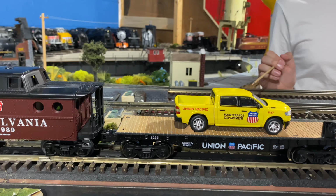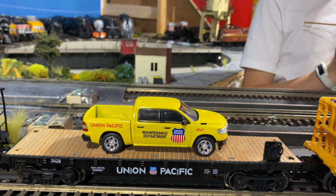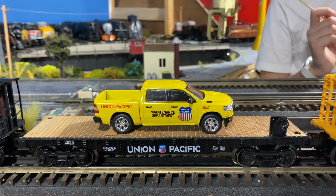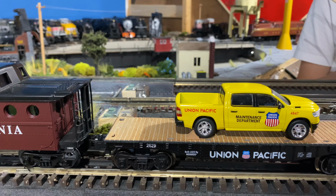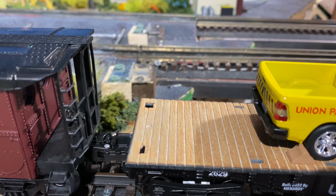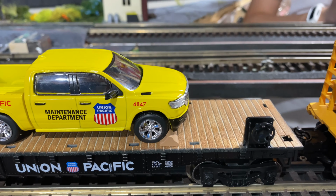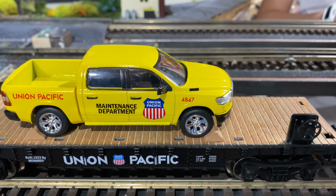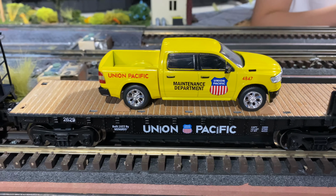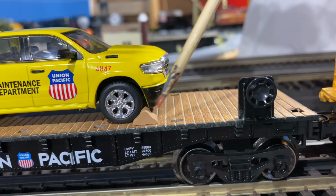These flat cars, Menards does two different flat cars basically. This is more like the 027 kind of style. And they also do a scale size one, which is a lot bigger. But what I think is real nice about these 027 ones, now they are putting the simulated wood deck on there. That was only on their scale size ones at first. I don't know if they're putting them on all the 027 sized flat cars, but on these ones they are. And they got the wheel chocks there, which is really a nice little detail.